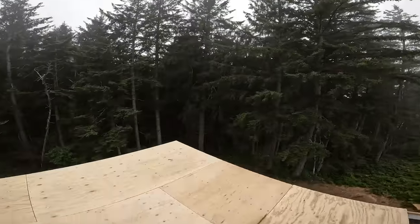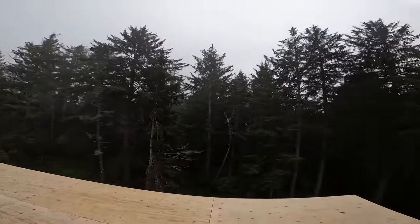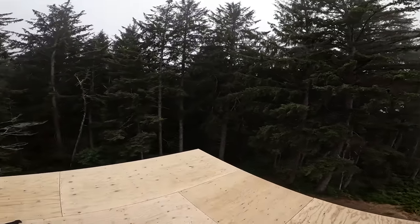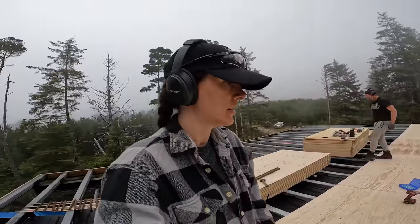With this ear protection on. Look at the view though. How pretty is that? Beautiful. It's nice too because it's like a nice cool breeze blowing through, which is cool because sometimes doing physical labor is hot.